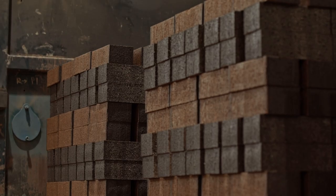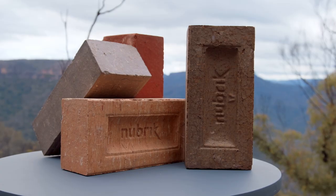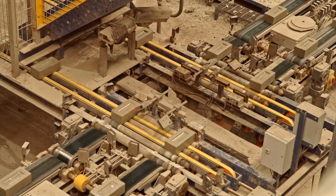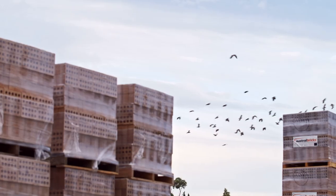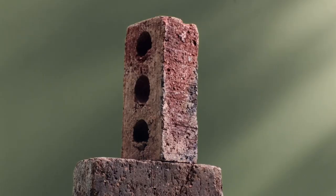By changing the firing process, we can get a vast array of different colours. Using kiln cars, automation, robotics now. Wow, how did you even think of that? We were the first brick manufacturer in Australia to be certified as carbon neutral.